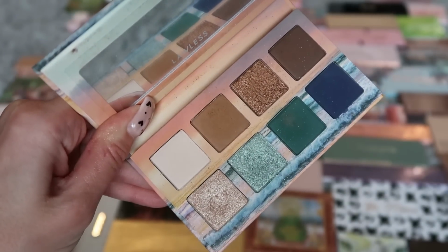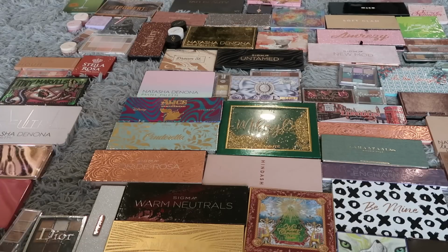I still like the color scheme, but I think I'll be reaching for the other two that I'm keeping more from Lawless. So, okay. That was a tough one.